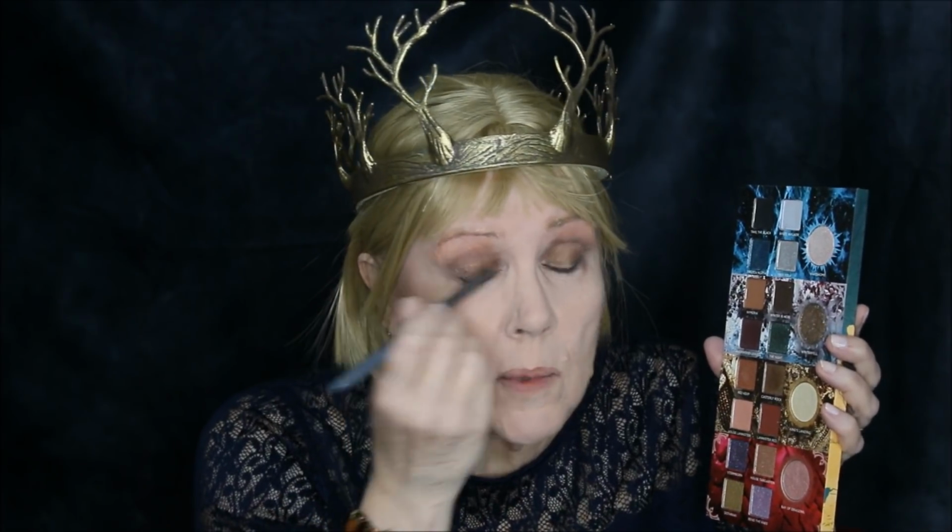And this is Casterly Rock. This is the Red Keep. We have House Lannister, Lannister Red, and then we've got King's Landing as the main color here. So I'm just going to go into Casterly Rock, and it's a pretty bronze color, so I'm just going to do my whole eye with that. The whole movable lid.